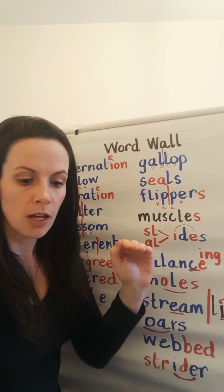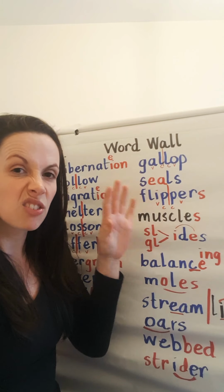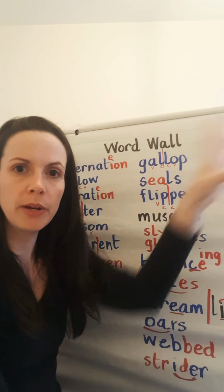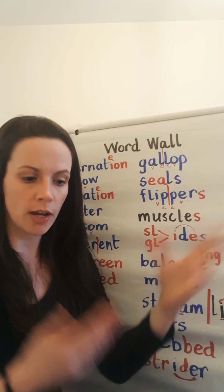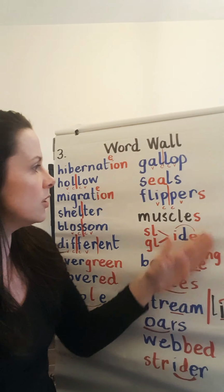Seals. We're reading an animal book. I'm going to infer, and I'm just going to say that that's an animal, the animal seal. Not seal the box or seal away the treasure chest. It's a seal, animals. What are seals? What type of animals are they? What kind of bodies do they have? How do they move? Okay, answer the questions.